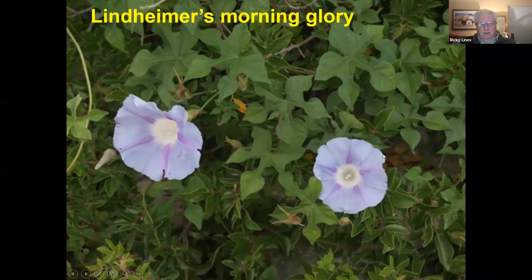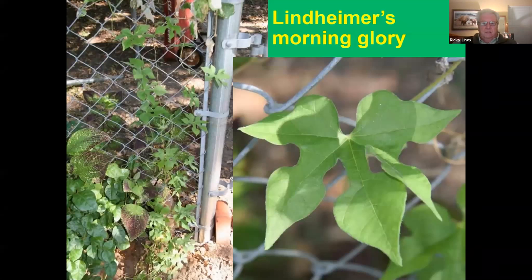We've got a couple of morning glories. The one that we have more commonly in our part of the world from Williamson County north is sharppod morning glory. And it's somewhat aggressive, kind of weedy. Lindheimer's morning glory is a beautiful morning glory. It's native to the hill country and to the western Trans-Pecos, but it will grow in other regions.